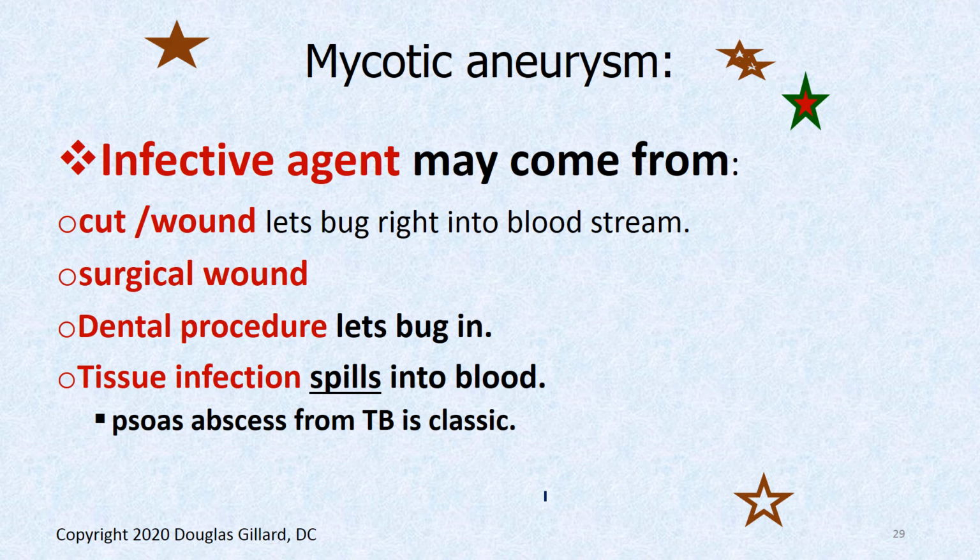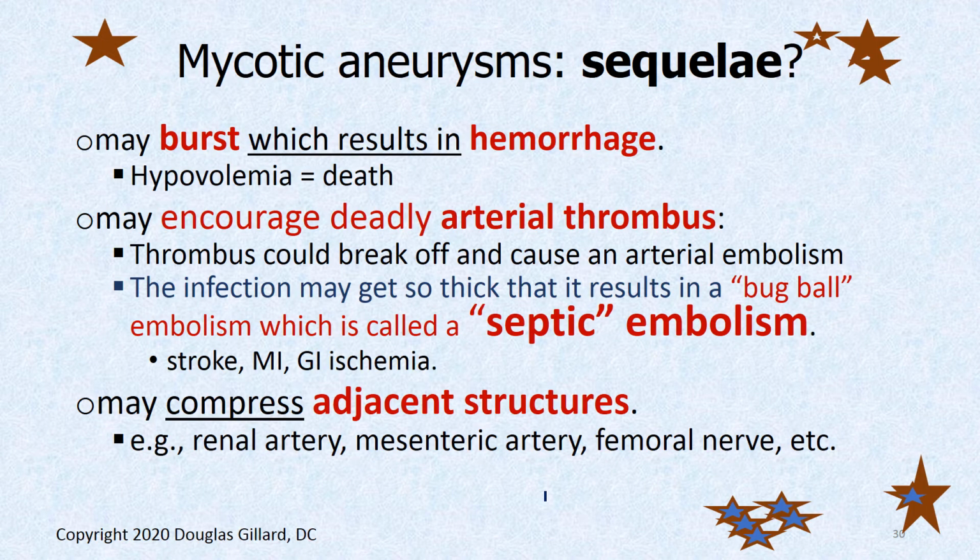Where does this bug come from usually? Well, it can come from a cut or wound in the skin, letting the bug right into the bloodstream. It could come from a surgical wound, a dental procedure, or a tissue infection. So it can come from a lot of places. And what's the sequelae? Well, it could burst and hemorrhage, as we said already, and you could die from it.